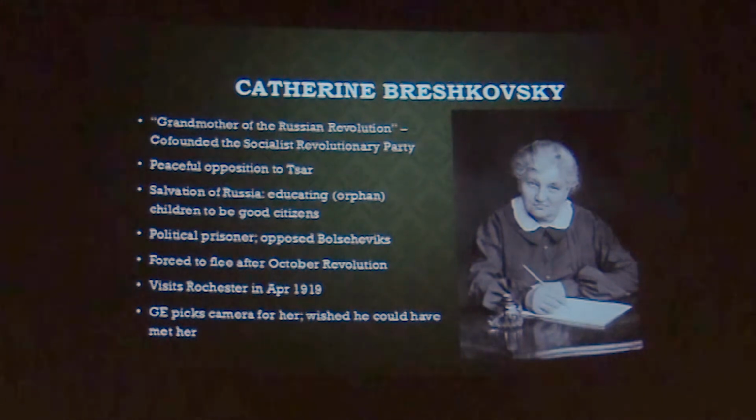She helped co-found the Socialist Revolutionary Party, which was peacefully opposing the Tsar. She believed that the salvation of Russia really lay in educating children to be good citizens, primarily orphan children. She was a political prisoner who opposed the Bolsheviks, and she was forced to flee the country when they took power. She was a socialist revolutionary, but in the United States, she was actually looked at very kindly.